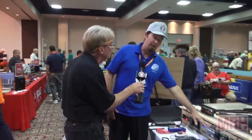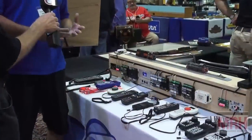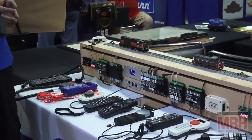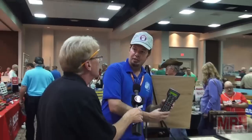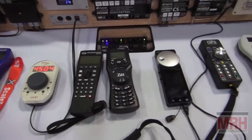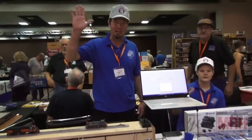The star of that show is the command station right here, the DR5000, and it's multi-protocol, with all kinds of features built into it: Wi-Fi, programming track, things that you're used to with your normal command station. And that opens up the options too. A lot of people are familiar with something like this. You can add that to your system. And then we have a whole host of other throttles here that can be used all the way down through the whole line.